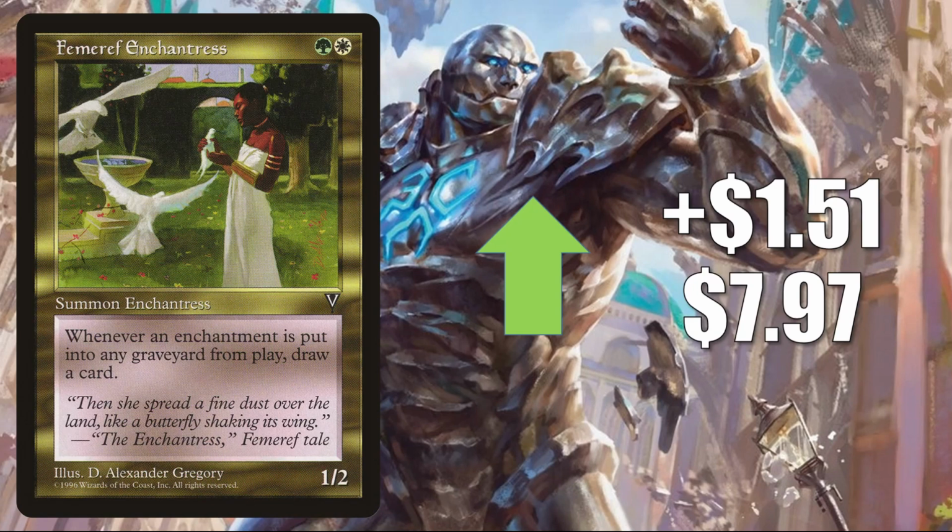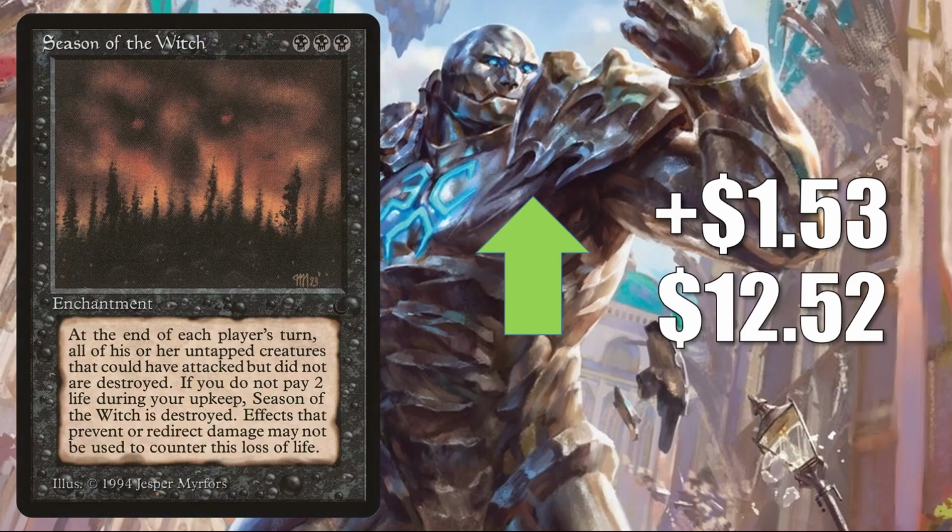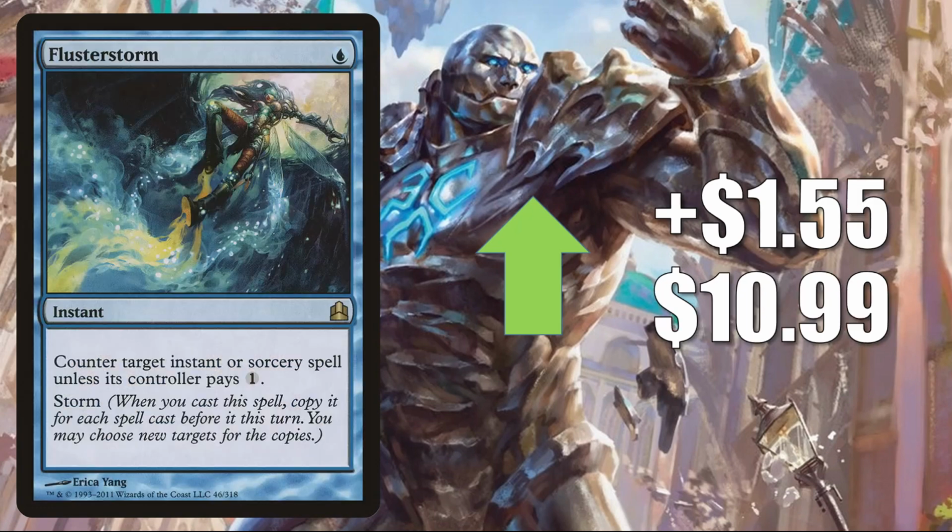Femeref Enchantress. This goes up $1.51 to $7.97. Another reserve list card drying up. Altar of Bone. This goes up $1.53 to $9.99. And sure, like the last card, it sees a little commander play. But for the most part, you know this is going up because it is a reserve list card right now. Third verse, same as the first. Exact same thing happening with Season of the Witch. It goes up $1.53 to $12.52.